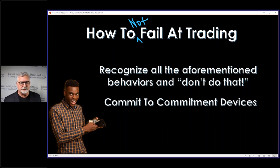The commitment device doesn't have to be that big of a deal. You could just say, well, I'm going to walk away from the screen because I don't want to get sucked into trading a Fed announcement or whatever the case may be. You physically remove yourself. And if you're super brave, hold yourself accountable to someone other than yourself.